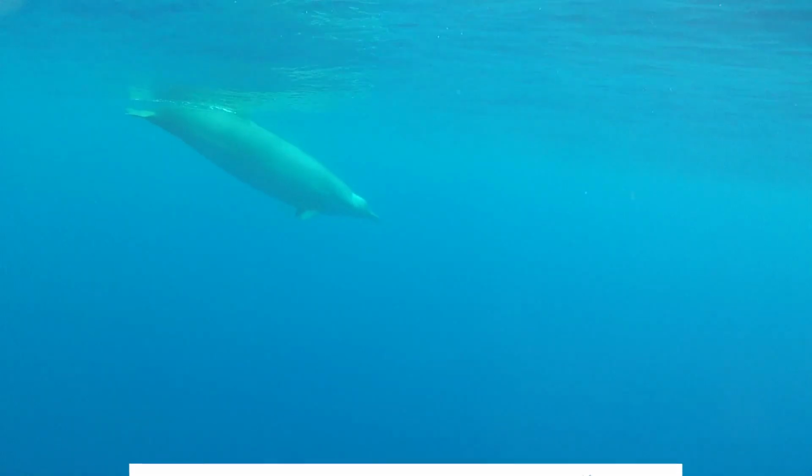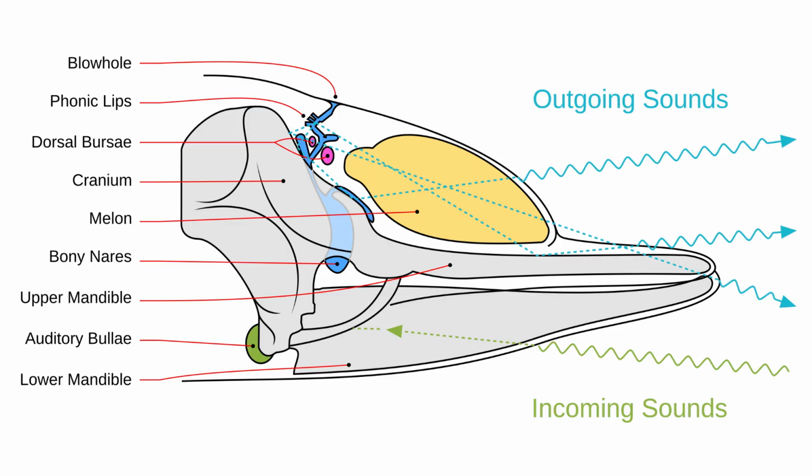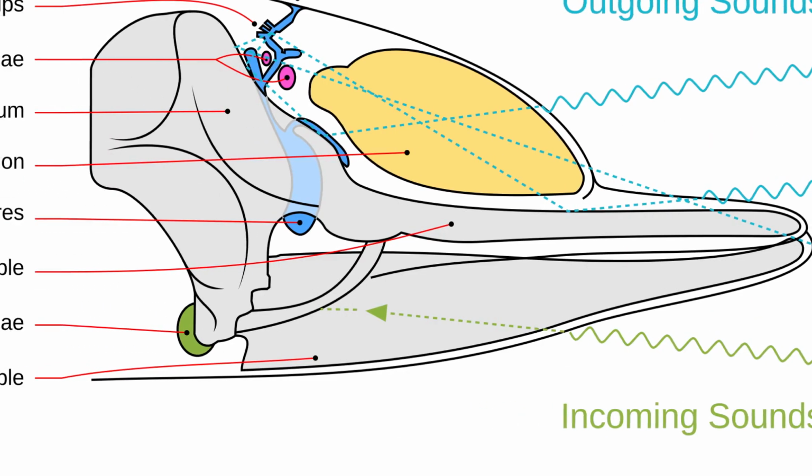Toothed whales, like the beaked whales being studied here, have a similar method of echolocation. Clicks are produced by a structure located in the head called the phonic lips. The sound then moves through the melon, part of the head filled with fat that allows the sound to be concentrated like a lens, and then emanates from the forehead. The sound emitted bounces off objects in the ocean and returns to the whale, which captures them not with external ears like our own, but with its lower jaw.